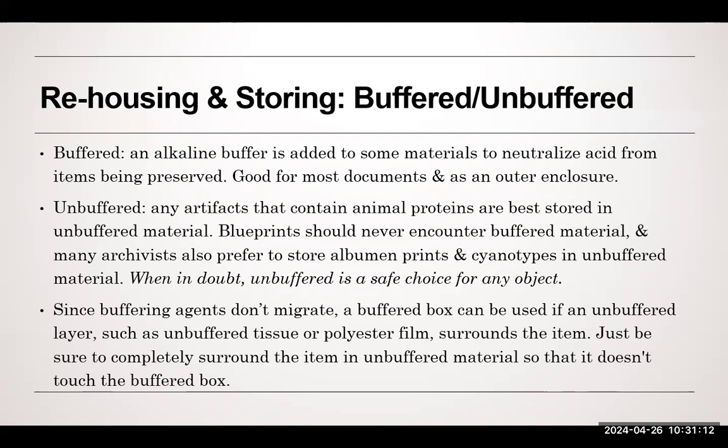This is recommended by several of the archival companies. Now, since buffering agents don't migrate, a buffered box can be used if an unbuffered layer, such as unbuffered tissue or polyester film, surrounds the item. Just be sure to completely surround the item in unbuffered material so that it doesn't touch the buffered box.